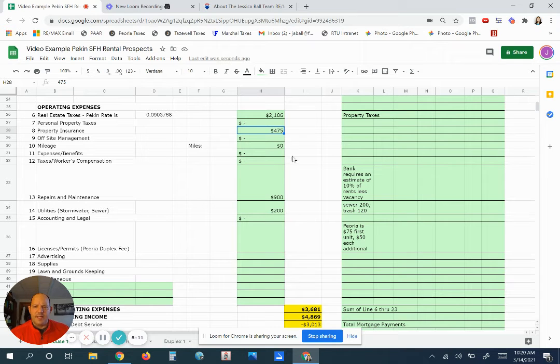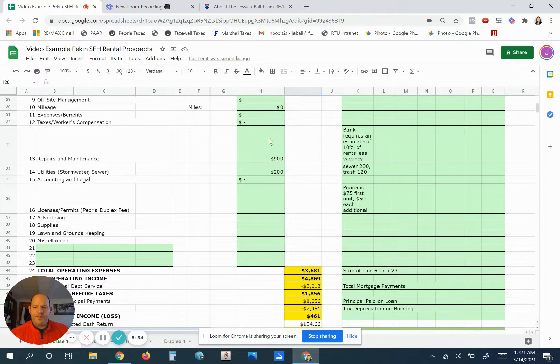We skip a few items here for the purposes of taxes that you may want to write off in different areas, but we are assuming we're going to be self-managing this complex. If you're interested in off-site management or having a professional property management company manage your rental property, you probably want to add in or estimate about 10% for that, and we'd be happy to make some referrals for good property managers. A lot of these other components of the formula come directly from bank requirements.